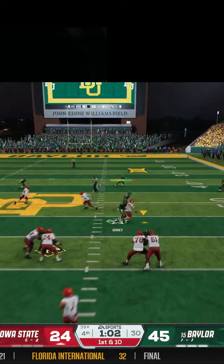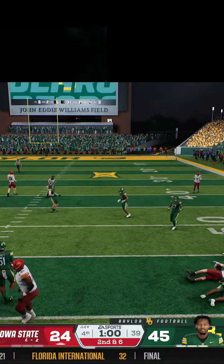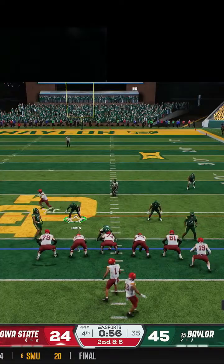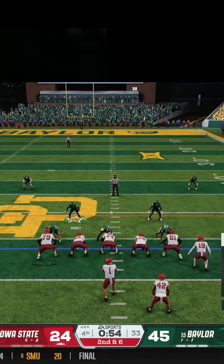Looking to throw on first down. Hauls it in. Gain of about 4 sets up a 2nd and 6. Everybody has to be set. They have to get it off.